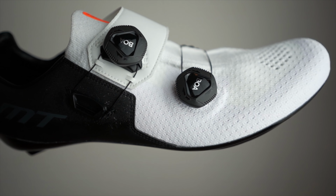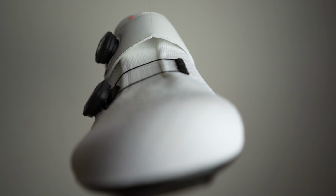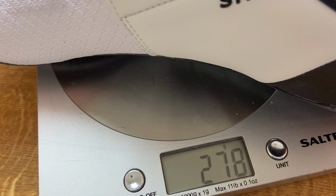So a really smart looking shoe, looks good in white as well, and the colours are available as well. On the scales, a size 45 weighs in at 278 grams.